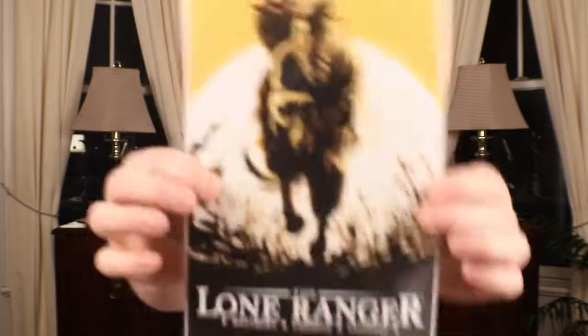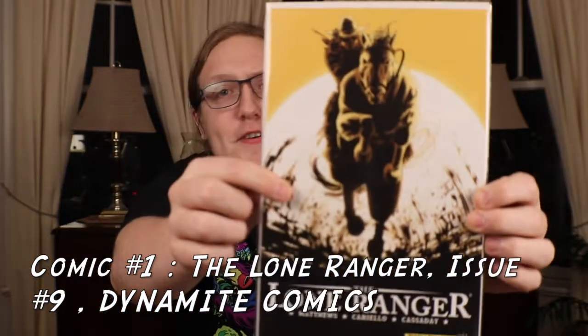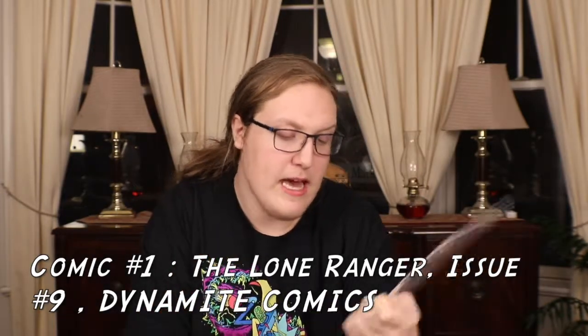Yeah, let's dive into comic number 1. Here we go. Boom! Ooh! Fancy cover. You got the white and the black with the really great white silhouette there. Ooh! It's nice. This is probably one of the obscure comics. This is the Dynamite number 9, The Lone Ranger, by Matthews, Carrillo, and Cassaday. Love this cover. You got this great splatter work right here.